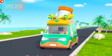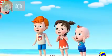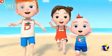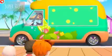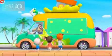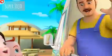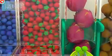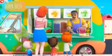And yummy juice! Huh? Wow! Huh? Let's go get some juice! Come over here, have some fresh juice. Look at the magic blender here. Yay! Let's put in some fruit. Chug, chug, chug. Healthy and yummy juice for you.